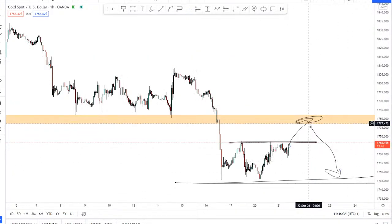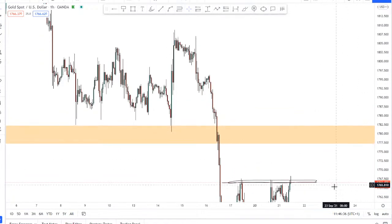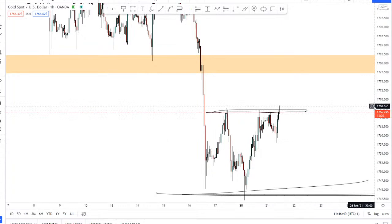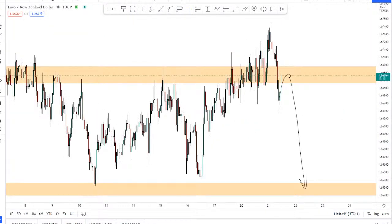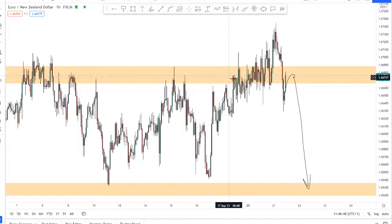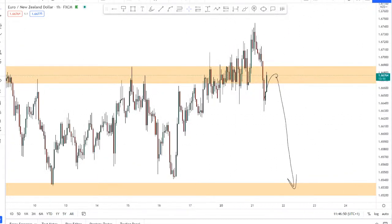Gold, not much as well. So yeah, I haven't really seen too much happen during the stream, to be honest. I'm still waiting for these retracements to come in. USD haven't seen much, maybe a little bit of upside. Again, still biased downside for that one if we can hold that resistance.